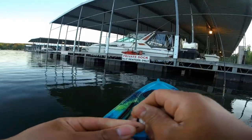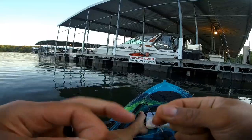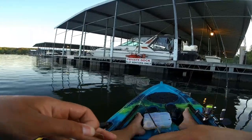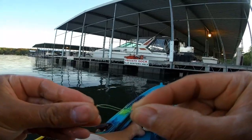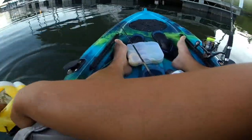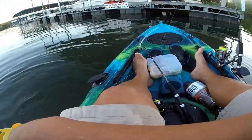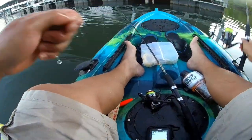Retie this. Because I do keep snagging on the brush right here. So that means, you know, it's good and it's bad. It's good because you know there's fish here, obviously because I'm catching them. But I'm tired of retying my rig here, but that's part of fishing.